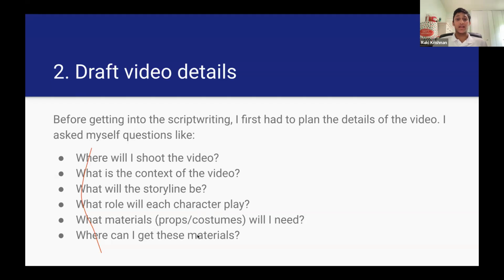And I also wanted to highlight that there was no money or funding needed for this project. I didn't really have to buy materials. I'll go into that later too, but yeah, so no money.